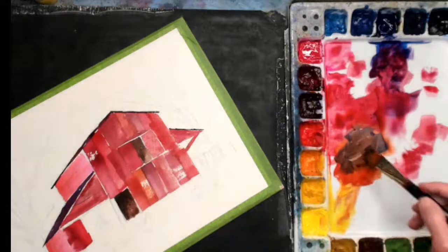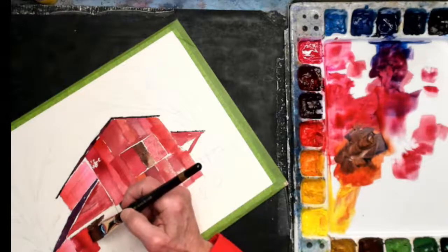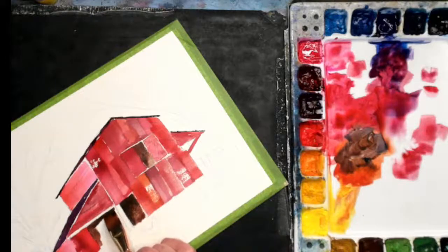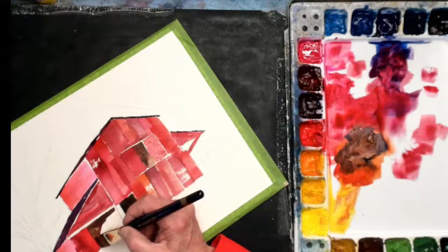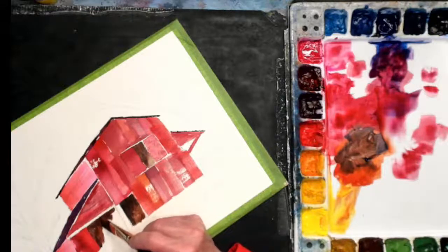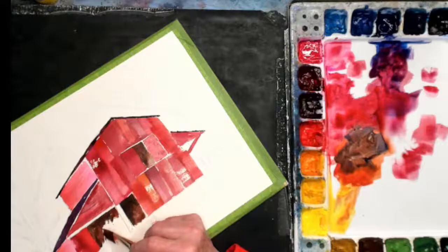Okay, now I've got one more area I want to put a shadow in. This area over here under the shed. This could be a little workspace, or could be part of the chicken coop. They might have had chickens living in here at one time. But each barn always has a place to store tools, or even a tractor. Farm equipment, tools that are used on the farm, you store them in the shed.